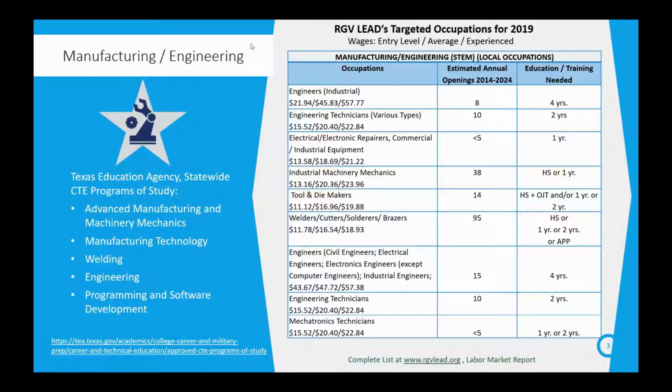The next column you'll see is the estimated annual openings. What that shows you is that, based on the research that was done on a yearly average, you're going to see about 14 jobs that are open. Now, it may be above that, it may be below that, but more or less that is an average of what we have seen for the years 2014 to 2024.